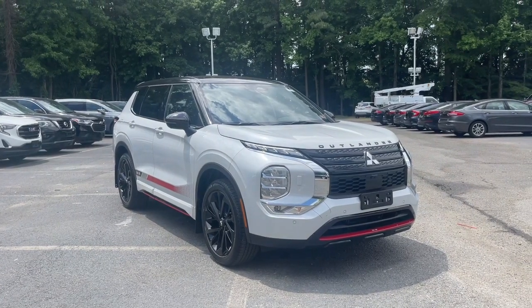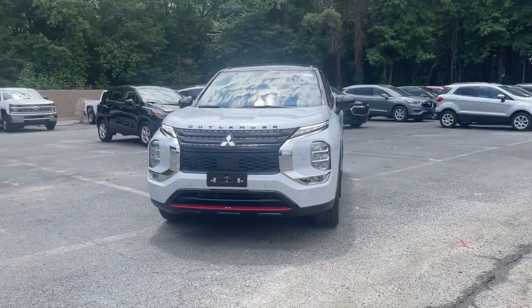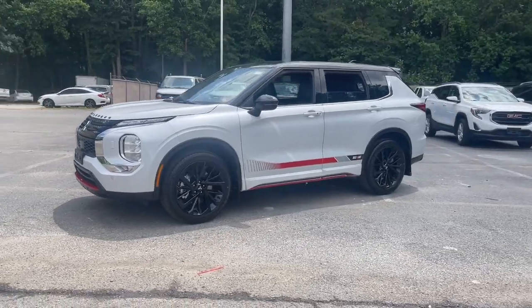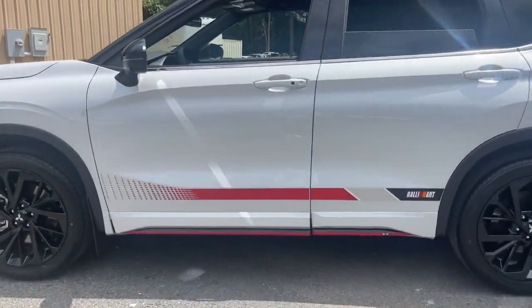Can you see yourself in the 2023 Mitsubishi Outlander? Take a closer look at this boldly contemporary Mitsubishi Outlander, the versatile compact crossover with a range of available features like three-row seating and all-wheel drive to help your busy life run smoothly.